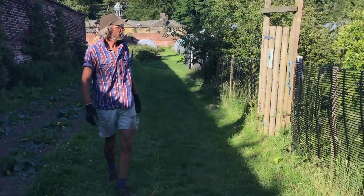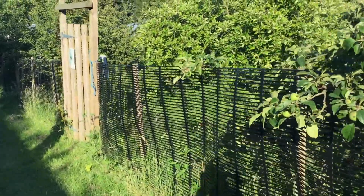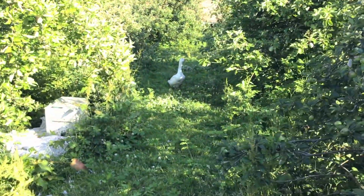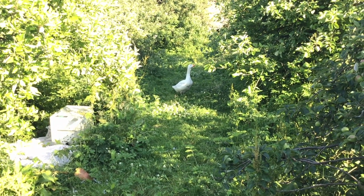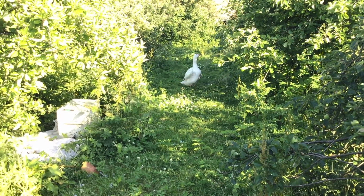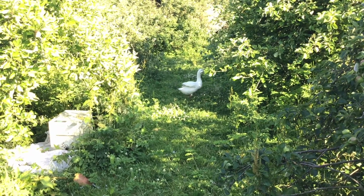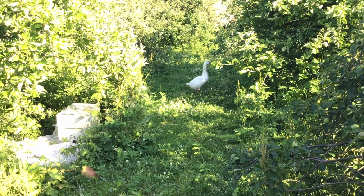We've got a resident goose in the orchard. His job is to keep the grass down, but I think he needs a few friends to do that because I have to go and mow it every so often as well. He's a rare Shetland breed of goose. And we've also got Shetland ducks as well. Quite where they are at the moment, I'm not sure. Maybe they'll pop up further along.